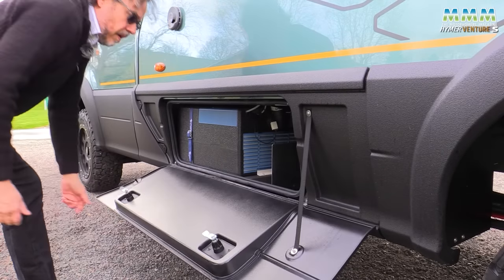Just twist this catch, pull on the washroom wall, and suddenly it's greatly increased in size. You can still get through, you can still go upstairs to bed, still get through to the rear lounge, but now you have a much, much more usable washroom. I won't dwell too long on the washroom because this is an area where Hymer told me there are quite a few changes to be made.